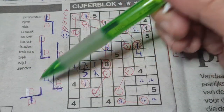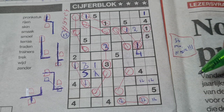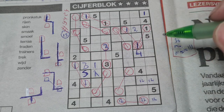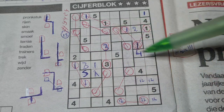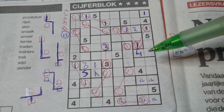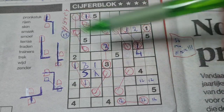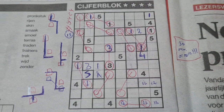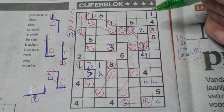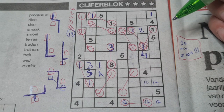We have here 1, 2, 3, 4, 5 shapes, figures, structures, or constructions that you need to recognize. Maximum 6, not in this puzzle. In this puzzle, we have only 5 of them. I believe the T shape is missing here. And the question is why you need to recognize those shapes. Well, then the following step, it's easy for filling those numbers. So let's start filling those numbers.